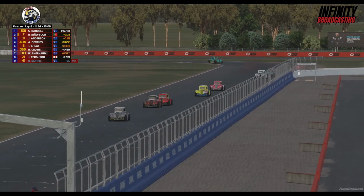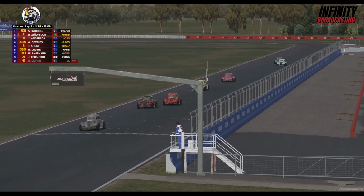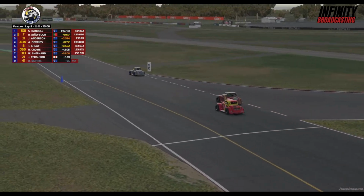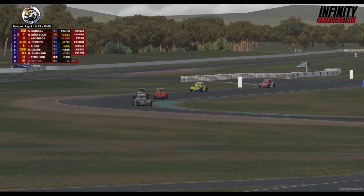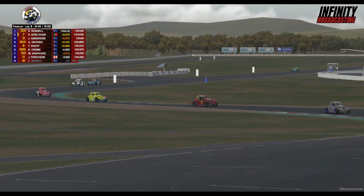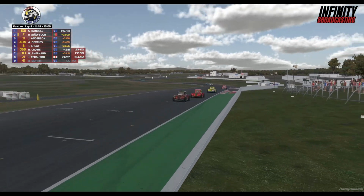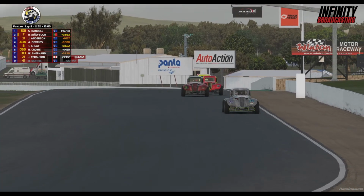Top 5 are separated by barely anything at the moment. They're separated by just about 2 seconds. And Jouasua and Anderson look to go too wide once again through 1. He tucks the nose. Can he get it done here? Oh, Jouasua holds the line well. They come through. They survive once again. And the battle is continuing on.